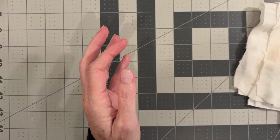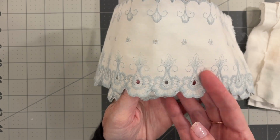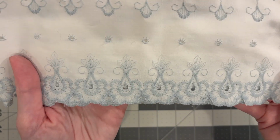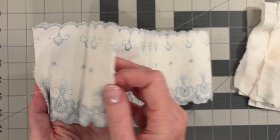My cat is over there playing with the bags I just threw down. This is eyelet trim, and it is either a very grayish French blue or a very pale gray. I cannot tell. But I just thought it was super unique. It looks like something you put on the edge of a pillow. And I don't have anything like this.